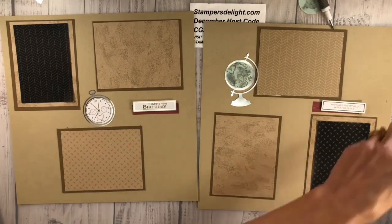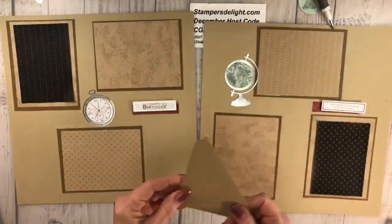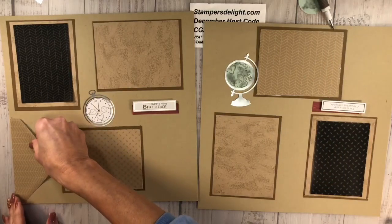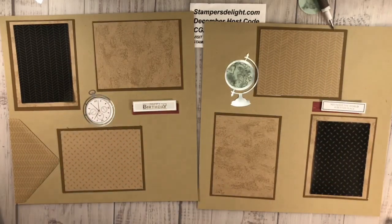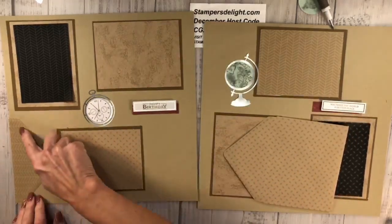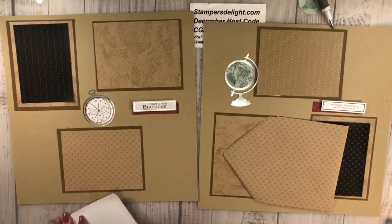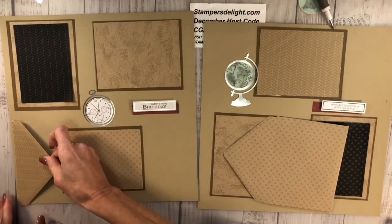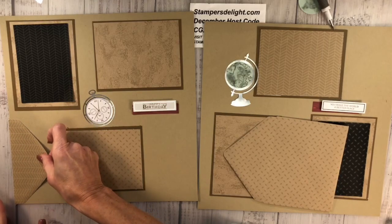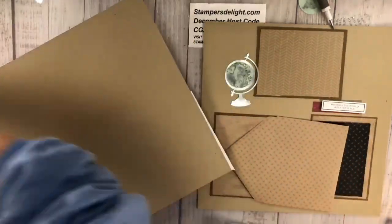Okay, so now I have some pieces left, some sentiments. I have these right here. And I'm thinking that I can do something like that. Let me see where the other one is. I want the other side, so that's this one. So you see, I like that. You see that? It just adds something to it. So I'm going to go ahead and glue this down. Try to use all my pieces here. I am going to actually put that a little bit off the page and flip it over and just trim that edge.